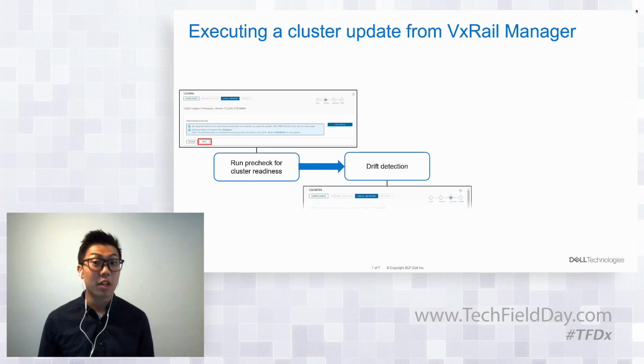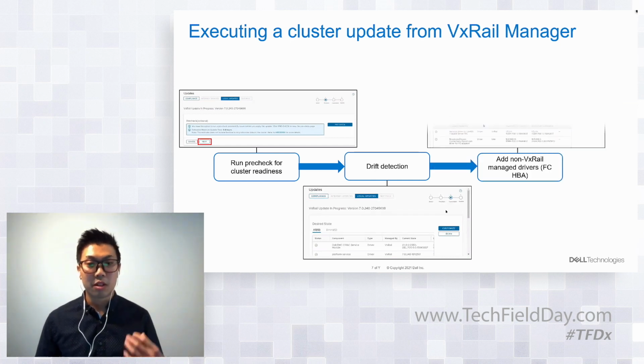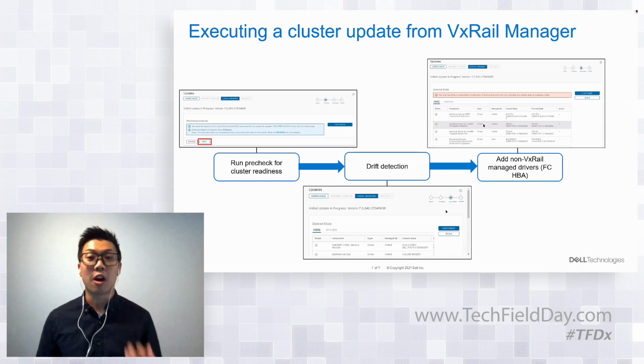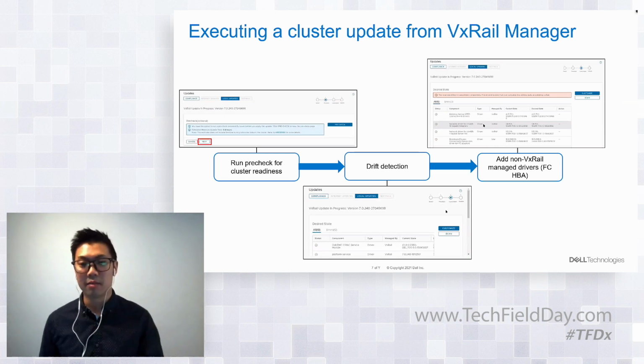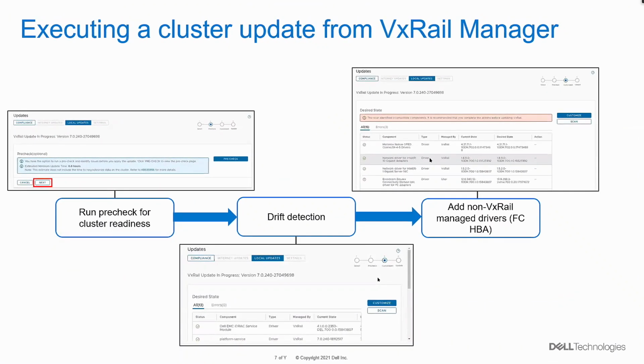Next, leveraging the vLCM framework, we've added drift detection. So we can analyze and inform about the delta between the current continuously validated state that's running on the cluster and the target or the desired continuously validated state that you want to update the cluster to. In this release, we're also providing the option to customize the desired state with non-VxRail managed component drivers like the Fibre Channel HBA. And I believe Don's going to get into that a little bit further later in today's agenda.